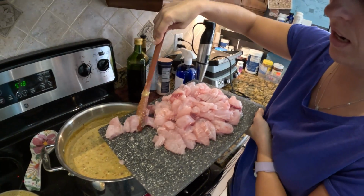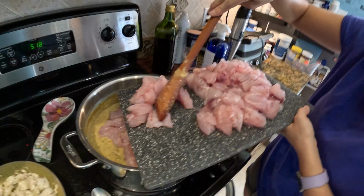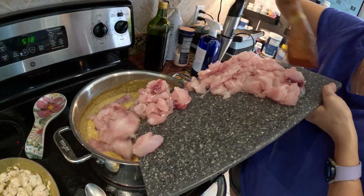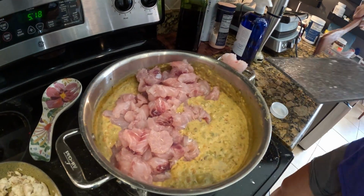So now it's time to add our fish. The soup's nice and hot. The fish will cook very quickly. I just kind of cut it into chunks. And it will only be a couple minutes. And this will be done. Well, I'm gonna start up and let it cook.